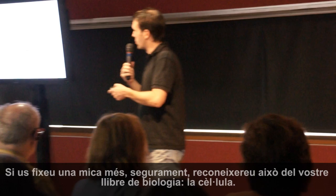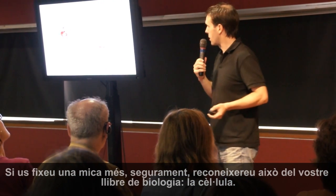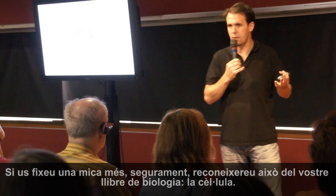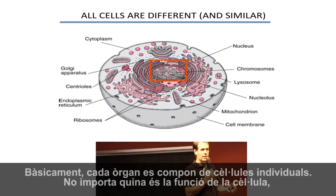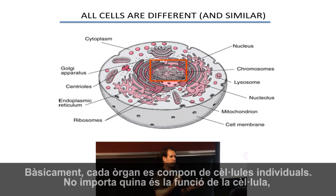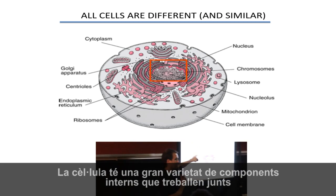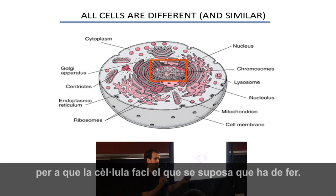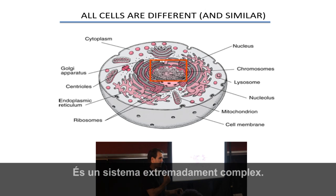If we zoom in a little more again and look at these different types of cells, maybe from your biology book, you recognize a cell. So essentially every organ is made up of individual cells. No matter what the function of the cell is, it has the same components. It has lots of different internal components that are all working together to keep the cell doing what it's supposed to do. So as you can imagine, there are millions and millions of cells communicating and working together to make up the body. It's an extremely complex system.